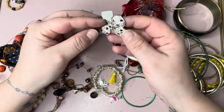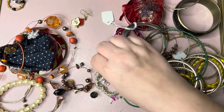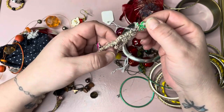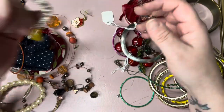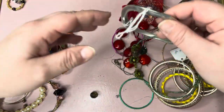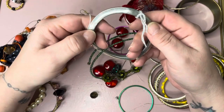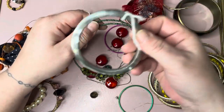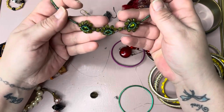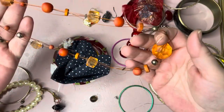That's cute. Sparkly, got all its bits. No name. I'll go in a job lot. Flamingo, palm tree, tassel and beads. That'll go in a kid's lot. That's an earring, and that matches. They can go together. That's seen better days, so that can go in broken. Handmade, that can go in job lot. Broken, job lot.